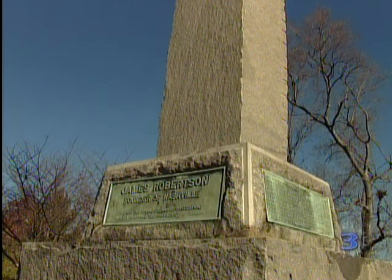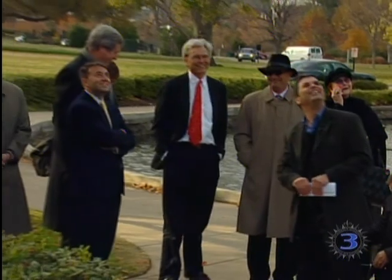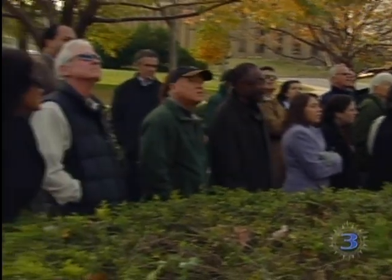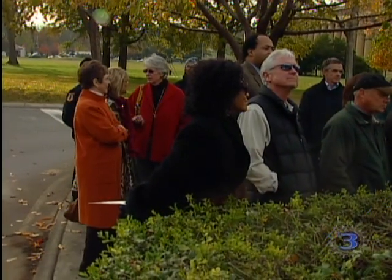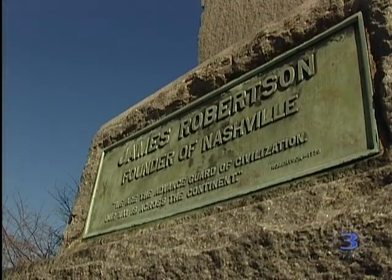That's better than having it be solid copper and somebody ran off with it. So it's actually in pretty good shape. There's some cleaning that needs to be done, and the bronze work can be cleaned off too, but it's one of the monuments that's in the better shape.